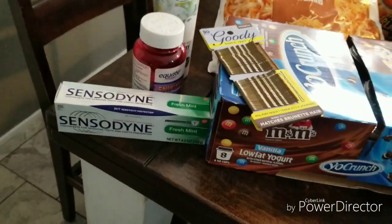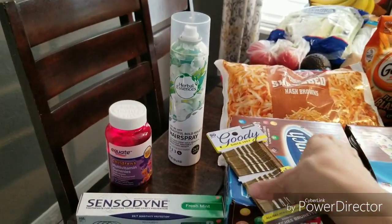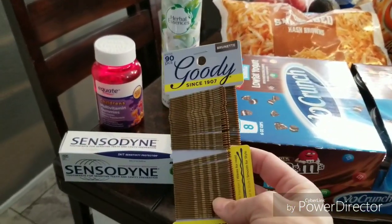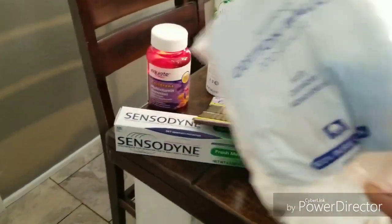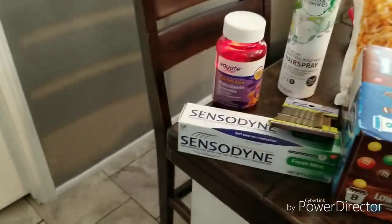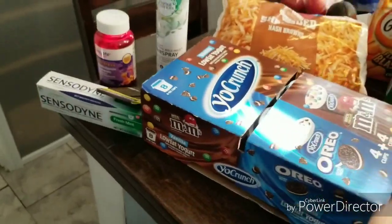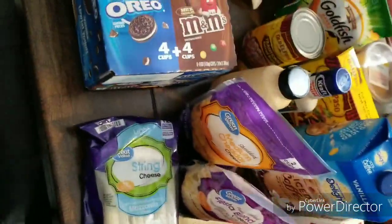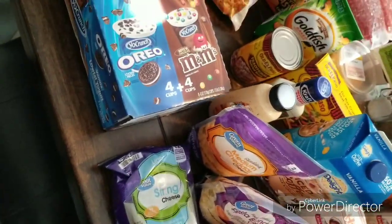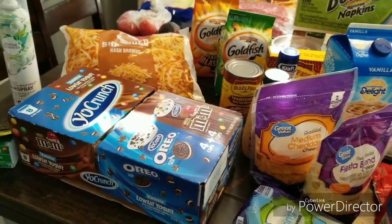These are the non-grocery items. Got the kids some vitamins, and we got some hairspray, some toothpaste, and bobby pins. One other non-food item was these cotton balls. Got the kids this Yo Crunch yogurt that comes in the big box, and it has Oreos and M&M. And I got that shredded hash browns back there for a recipe I'm going to do this week.